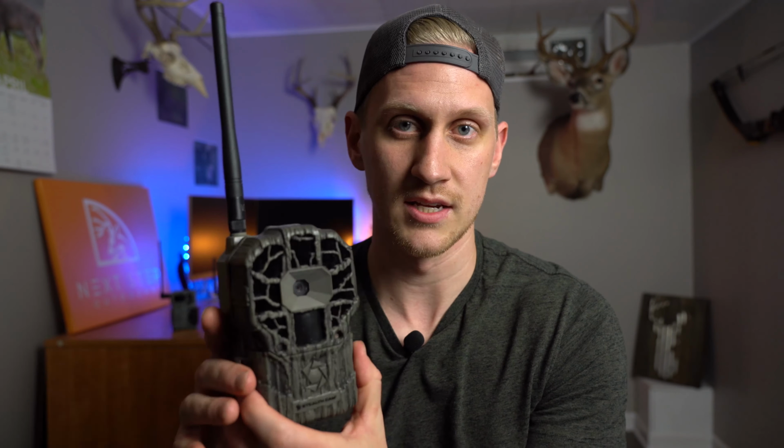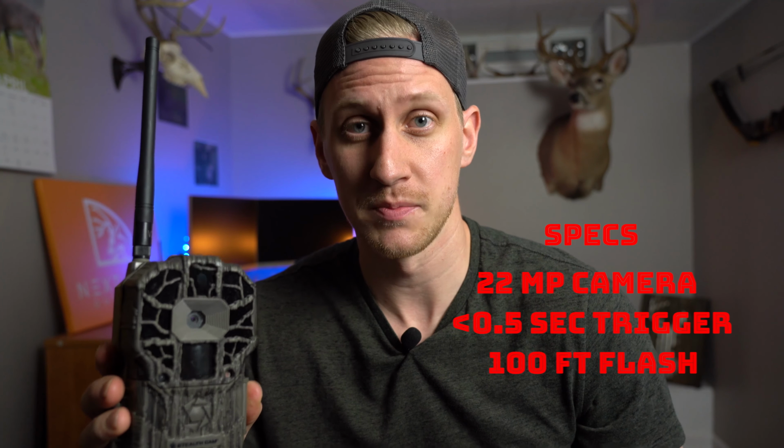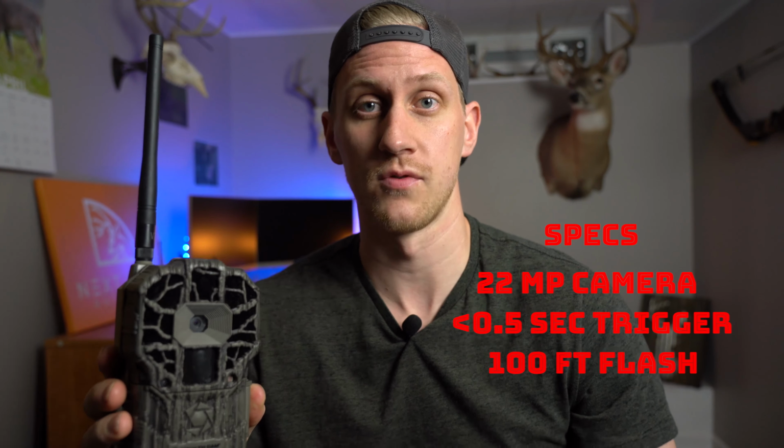I'm not usually lugging these things around very much. They usually stay in one place for quite some time. That's the whole point of having a cell camera, in my opinion, is you not having to go in and get it. So the little bit of extra bulk does not bother me at all. This is a 22 megapixel camera, has a less than half-second trigger speed, and a 100-foot no-glow infrared flash.